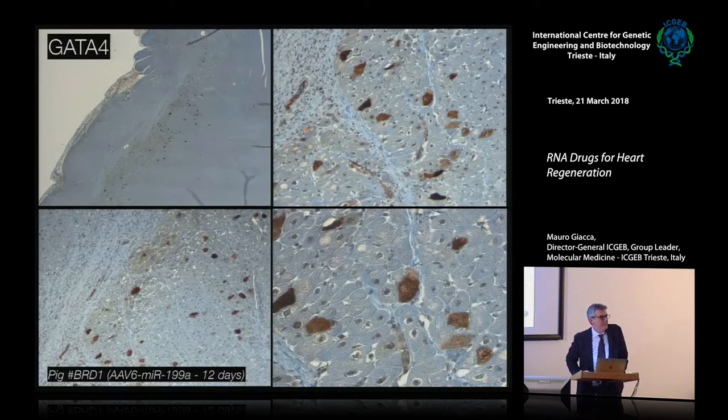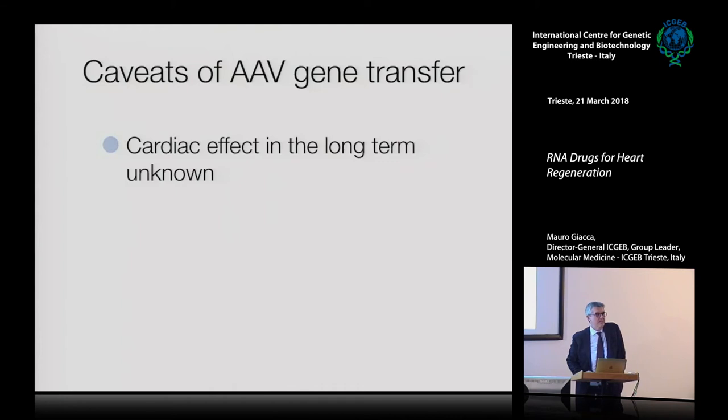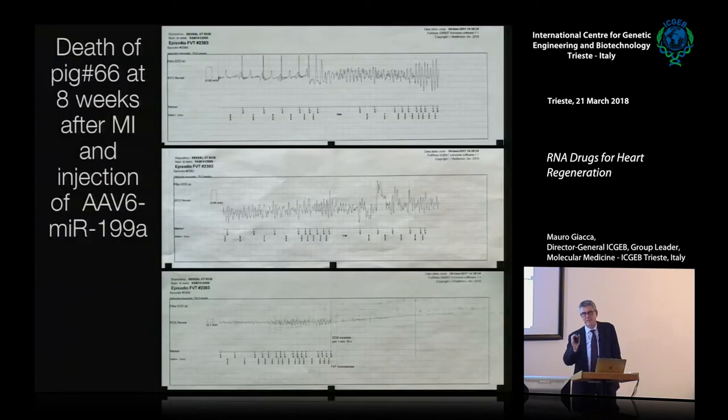but we made the mistake to follow these animals for longer than 1 month. And once they reached 7 or 8 weeks, they all synchronously died. And they synchronously died because of arrhythmias. So from night to day, they were dead. Perfect the day before, and we found them dead in the night.